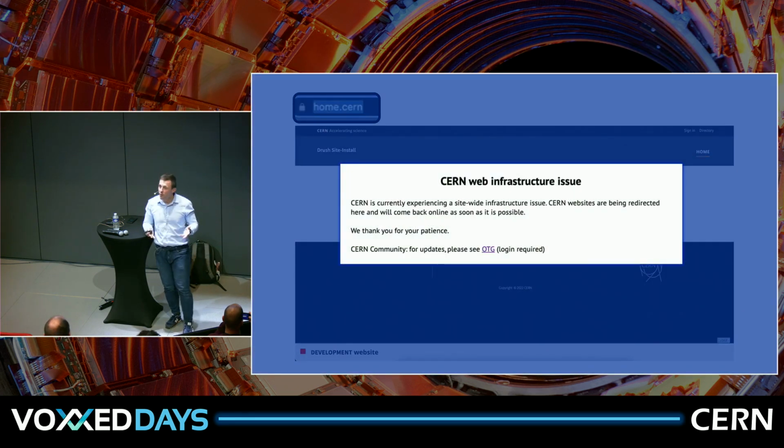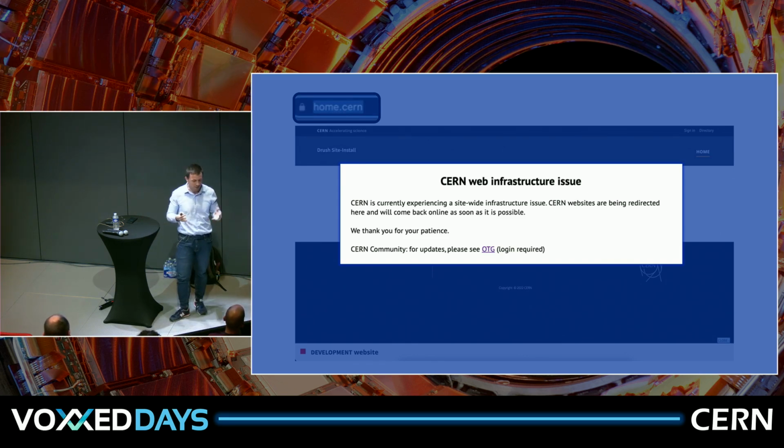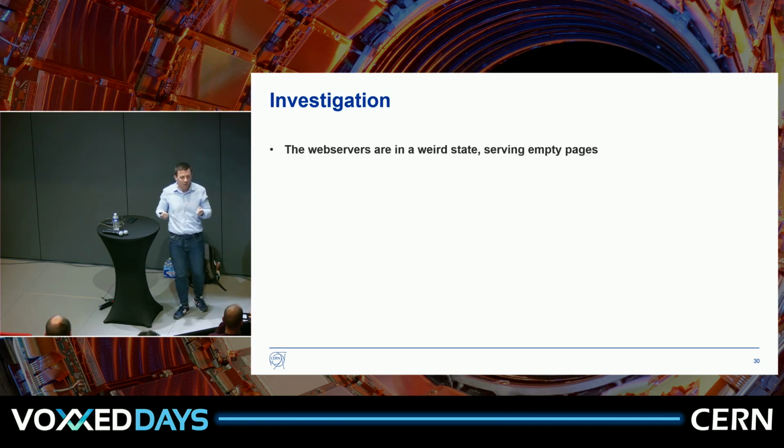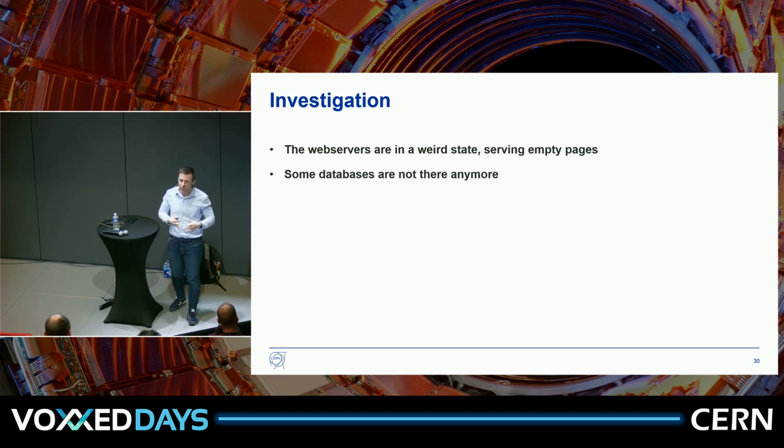So obviously the team responsible for the web infrastructure noticed pretty soon. They put up the nice outage information on the website, but we needed to investigate what happened. The first thing that we noticed was that the web servers were in a weird state. They were serving empty pages, like some misconfiguration problem was the first idea that we had. So they reached out to the database administrators and asked us, hey, can you look into the databases because we have a problem with accessing this database that we use to host our main website. Well, the database was not there anymore.